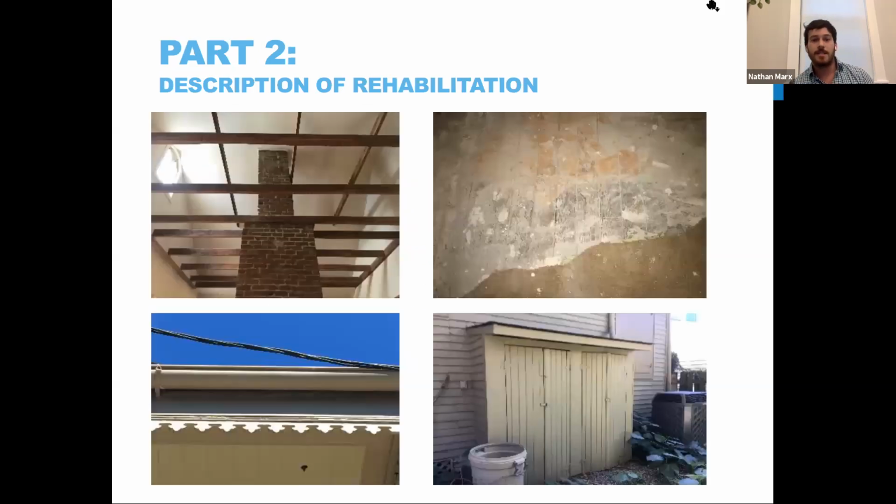As you can see here, this is the documentation for the part 2. And you can see in the first 2 photos that that's the interior, which shows the flooring and the exposed framing. But then also you can see on the exterior right there that it shows just the minute fretwork that they'll be millworking, and then also something so minuscule and kind of boring as the shed. But everything needs to be documented and described that you'll be doing to the property.